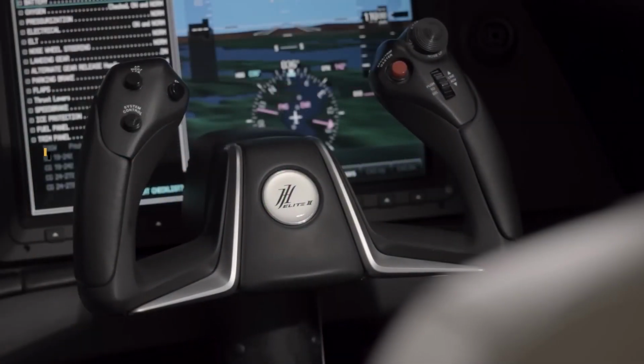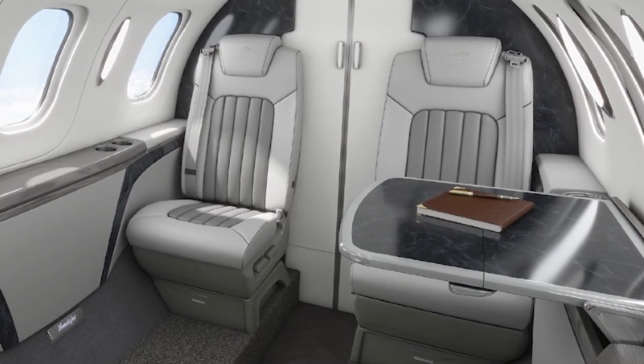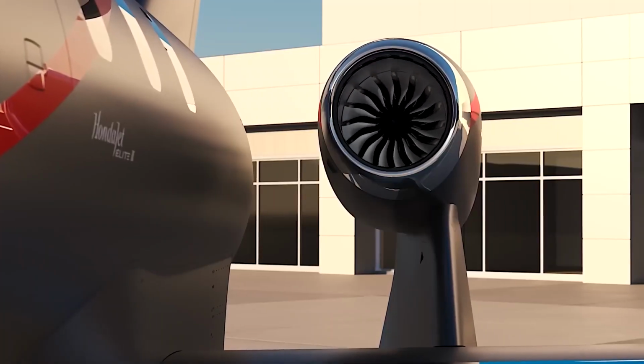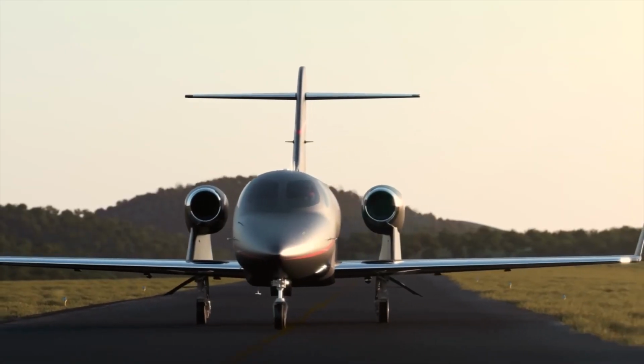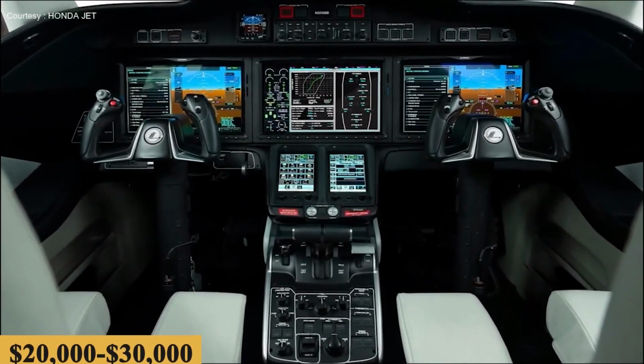The second is crew training. This is a cost that will keep on occurring every year whether your aircraft flies or not. Having well-trained crew members is important, as they're integral to the safe and efficient operation of your aircraft. Crew training is estimated at $20,000 to $30,000.